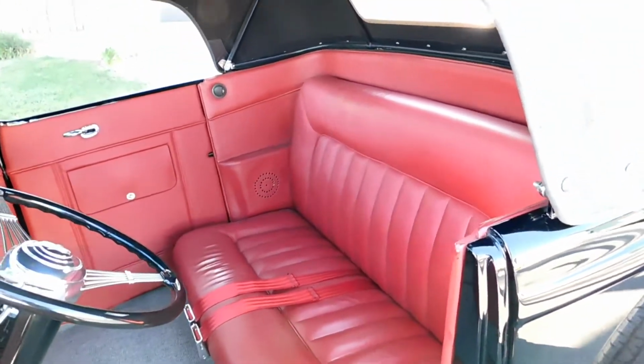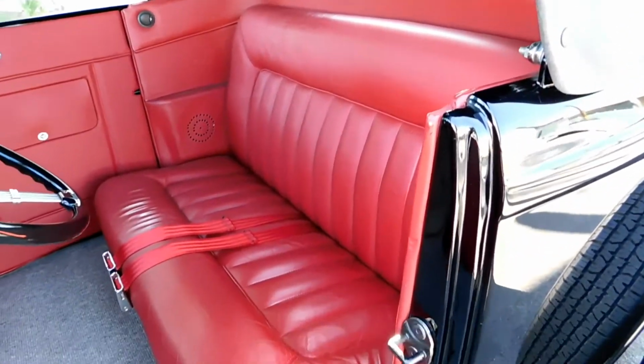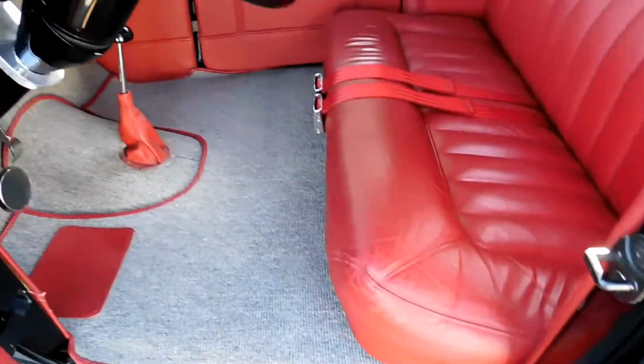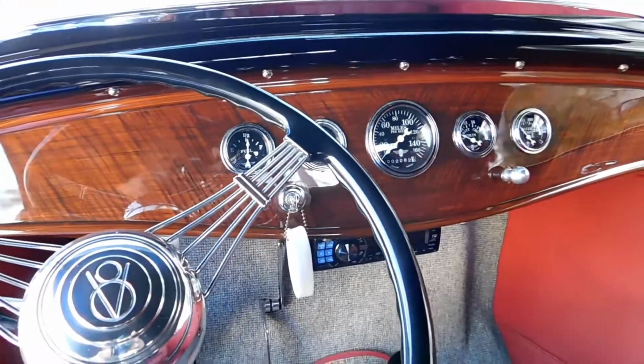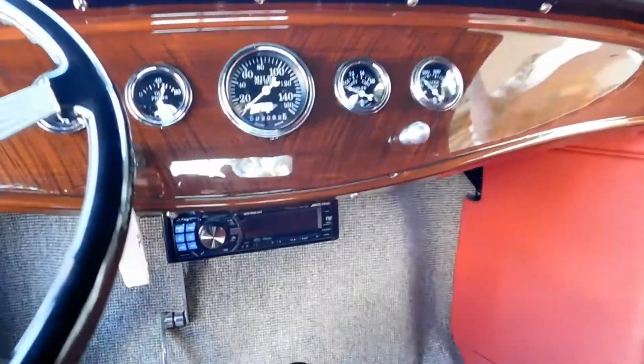A lot of room. Nice little audio speakers right by the driver and passenger here. This Reno red leather is really nice. Trunk release apparently is right here. We'll have pictures at Spud's Garage of the trunk. It's finished the same as the rest of the car. 2,082 miles since it was built.